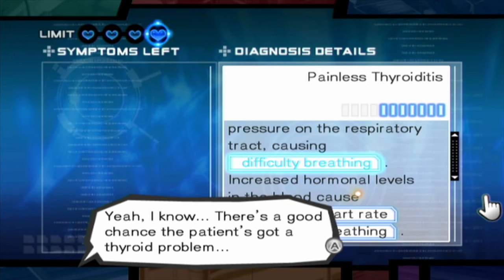Yeah, so we're not really doing much doctoring here. Maybe from a doctor's perspective, but Naomi Kimishima's field of expertise is forensics.